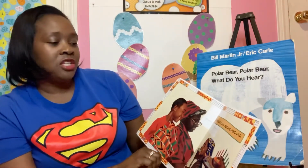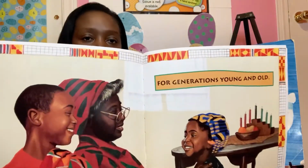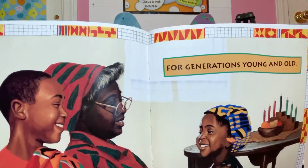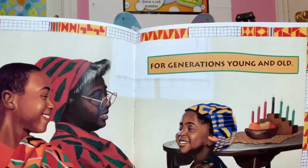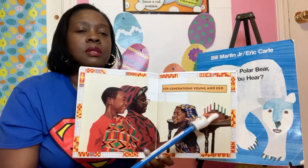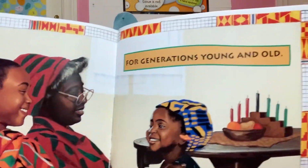For generations young and old, and this family is celebrating Kwanzaa. I know because I see their Kwanzaa candles in the background. And what color are their candles? Did you notice them? I'll point to the candles I see in the background. Now, did you notice what color the candles are?